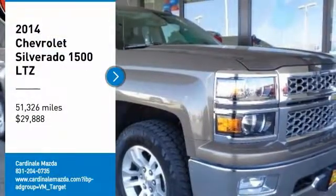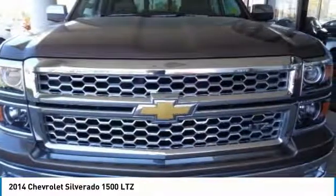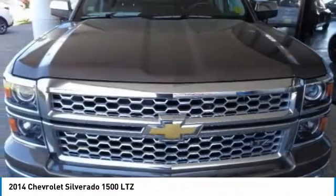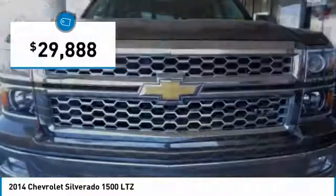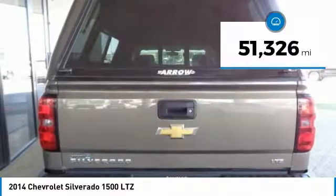Come test drive the 2014 Silverado 1500. The Chevy Silverado 1500 has the lowest cost of ownership of any full-size pickup and is priced below $30,000. This vehicle has less than 55,000 miles.